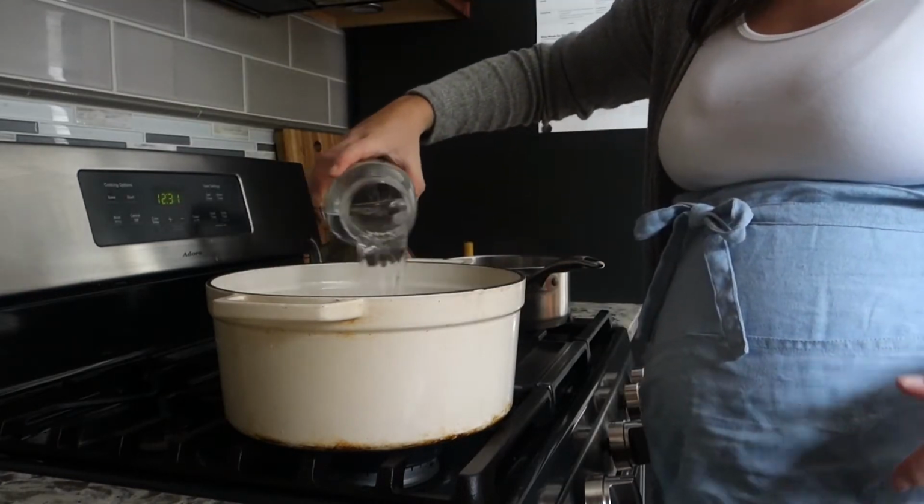So after I add everything to the Dutch oven, I bring it to a boil. And then I turn the heat down just slightly to a low boil, put the lid on, and let that cook for 15 minutes. Take the Dutch oven off the heat, and then let that cook for another 15 minutes with the lid on, and then it's perfectly fluffy after that.